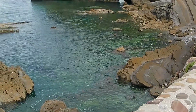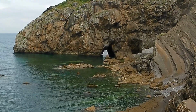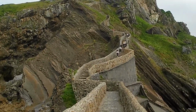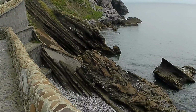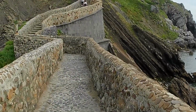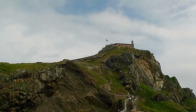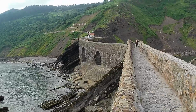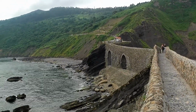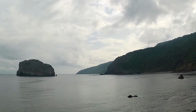So look down there, how clear that water is. Quite cool to kayak through some of these. Look at those strata all up and ended. Must have been something pretty violent. There he goes, the stairway. Just looking back at the bridge and the two archways. Amazing shot of those strata. And in the distance, a couple of lighthouses.